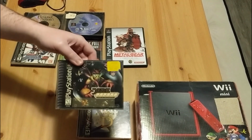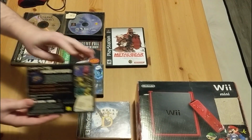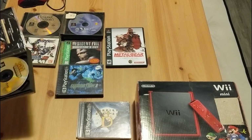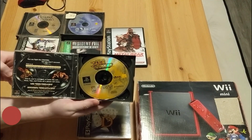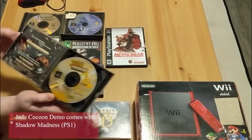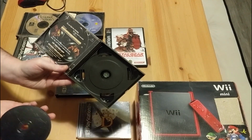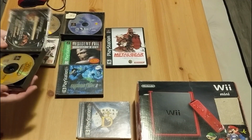There's a Jade Cocoon I mentioned, and actually it has a demo CD for Jade Cocoon, which I don't think originally goes with it. At least this doesn't seem to, because the case doesn't have a spindle for it, but that could just be a replacement case.